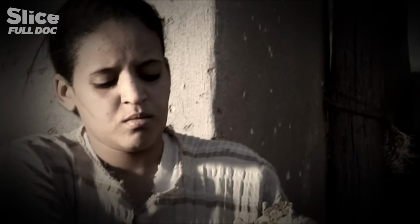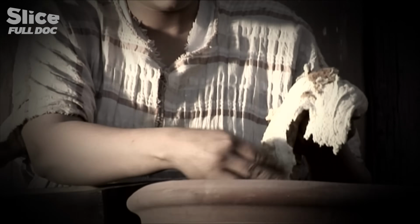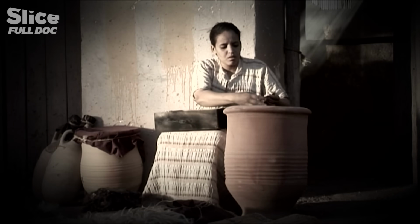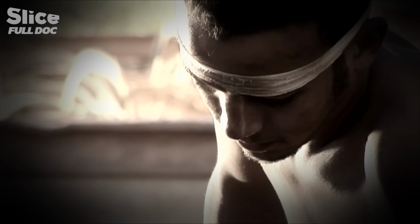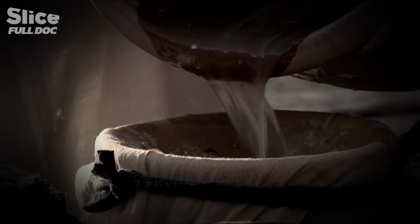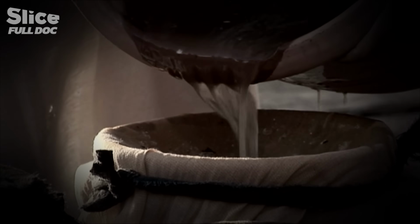Bread which was still moist inside, which is then mixed with dates or other spices and fermented in vessels with water. Following fermentation, it's filtered and left to stand for a number of days to mature, after which this historic beverage is ready to drink.